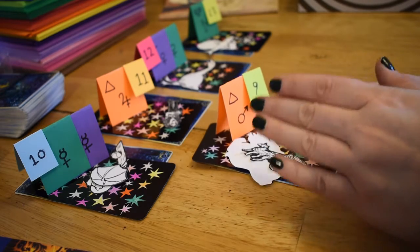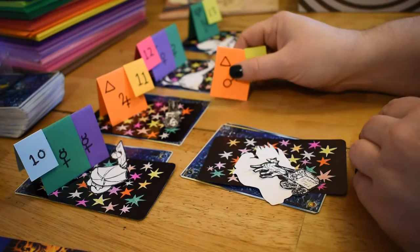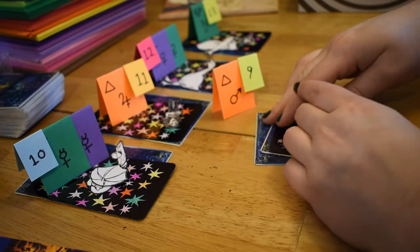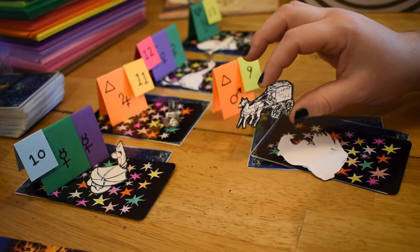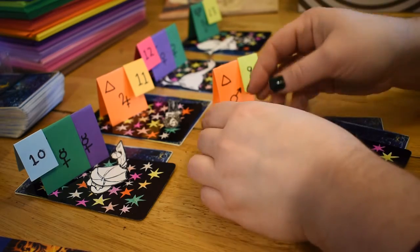Alright. So let's look at the energies for the 9th, Tuesday. I've got a significant pile of charms here. So I have the horse and cart. This is one of the chariot charms. My original chariot charm was a UFO.